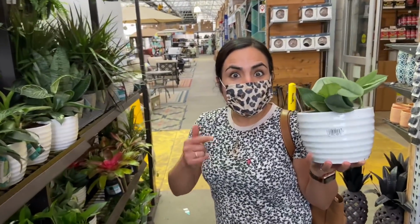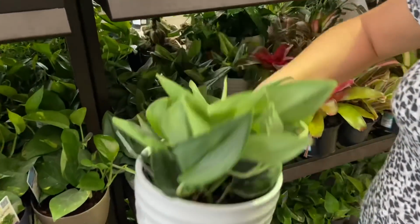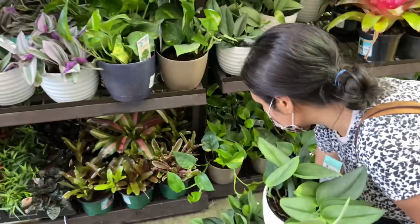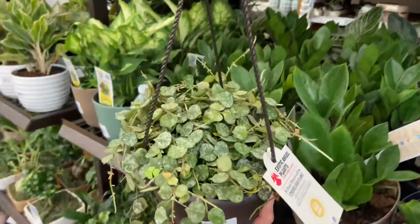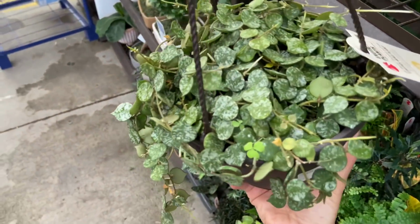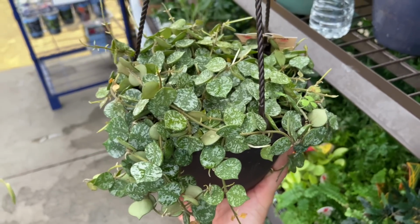I'm gonna choose out my plant. This one's gorgeous too. Ooh. So those two were really good. Oh, look, a Hoya. A Hoya criticii. Look at that. These are so pretty, but in my experience, they're not the easiest to take care of. But they sure are gorgeous.